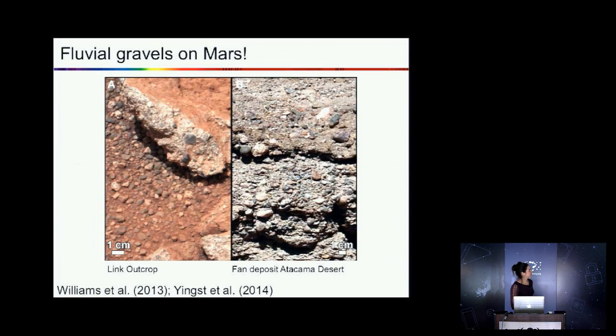We also found at the distal end of the fan these fluvial gravels. So this was work that Rebecca Williams led, as well as work that Eileen Yingst did. And so Becky looked at the conglomerates along the traverse from where we landed to Yellowknife Bay. And her analysis of these conglomerates was also that these were fluvially deposited. And she shows a nice image in her paper looking at one of the outcrops, the Link outcrop, and comparing that to a fan deposit that's in the Atacama Desert.